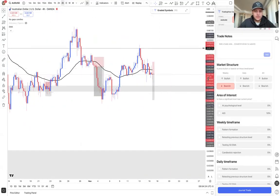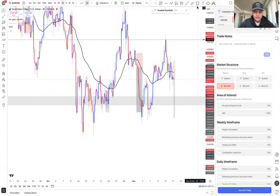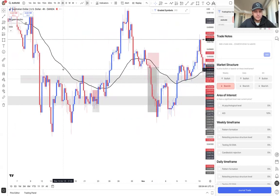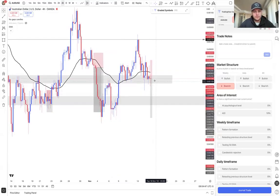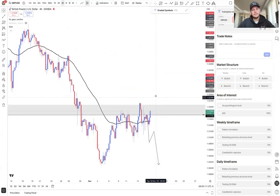The only thing that is currently preventing us from doing that, I guess, is this internal area of interest right here. So you have basically this area where price has rejected multiple times in the past, both to the downside and to the upside right here. So I think that once price successfully breaks through this area of interest, we could potentially get a retest of this neckline for the head and shoulders, and then a continuation to the downside. So that could be something that you look for, a break, retest of the EMA, of the area of interest to sell.